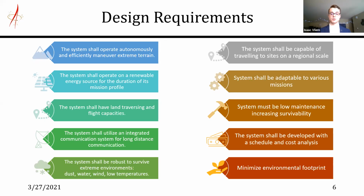We wanted a rover which would be able to move around over hazardous terrain that traditional rovers might not be able to. Another major requirement that we wanted to hit was the system that will be able to operate on a renewable energy source. Obviously, if you run out of power in the middle of nowhere, you can't just wait for a battery change. And so we wanted our rover to be able to operate off of solar energy.